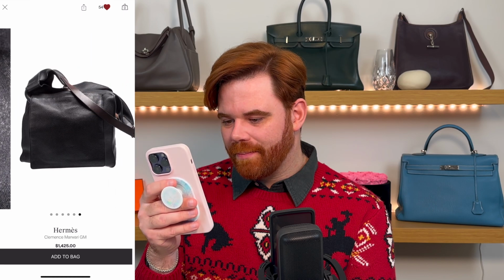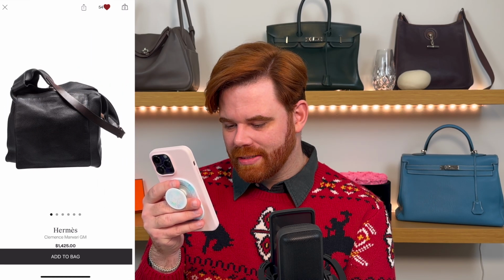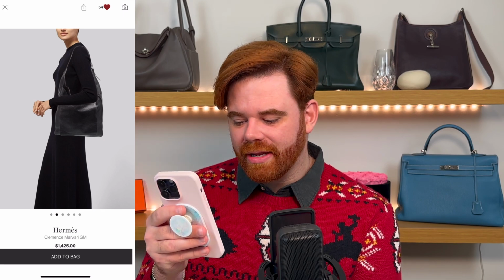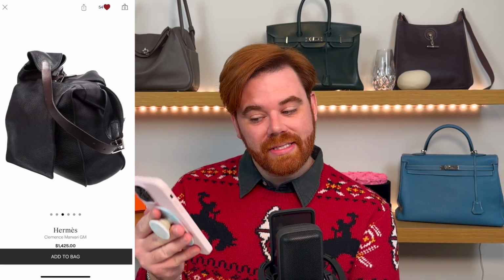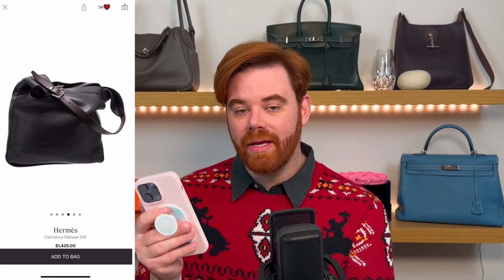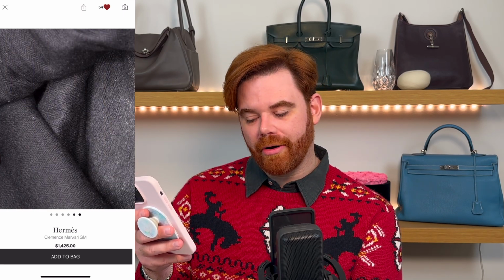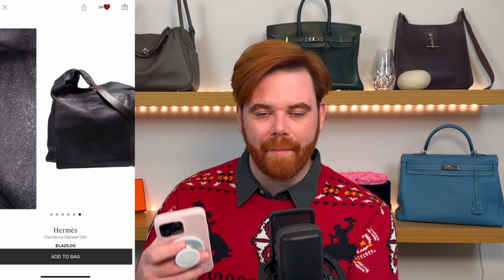I think the strap, though, is going to be maybe a Box or even a Barenia. I can't really tell in the photos, but I know that it's going to be a secondary leather. And this is going to be really good in the wintertime. Like, this is going to be your beater grab and go bag. Now, these often show up usually at a lower price point. I think that this is just like the GM full leather.